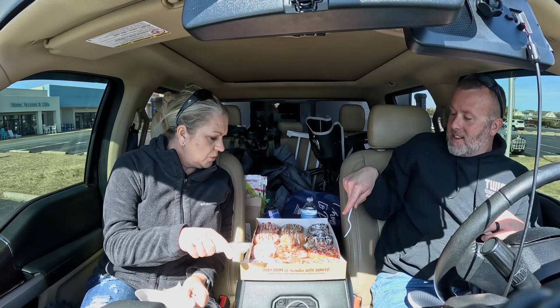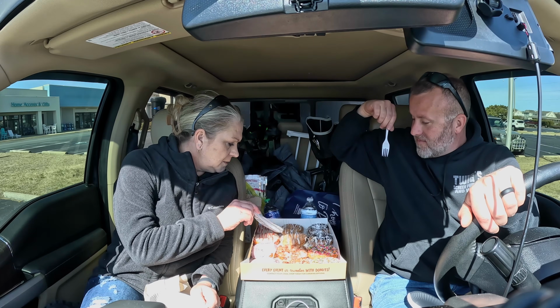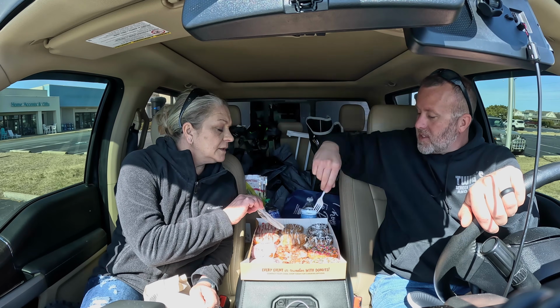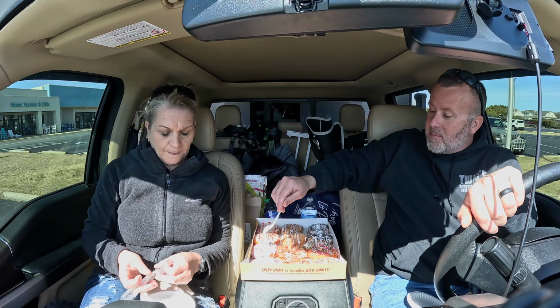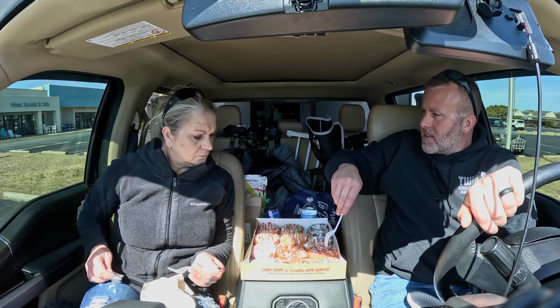All right, which ones did you get? These ones are mine. Those are yours. But I thought we could do a little sharing. Well, this one was peanut butter and jelly. This one was Oreo. This one was honey bun, cinnamon bun. I didn't really know what to get. I got blueberry pancakes, maple bacon, and then strawberry birthday cake or something like that.